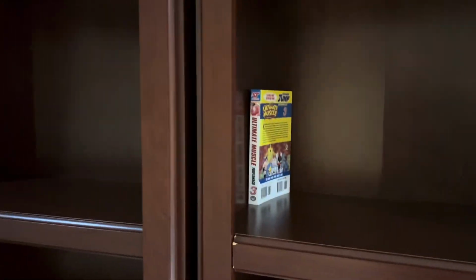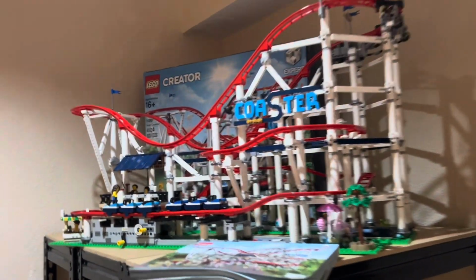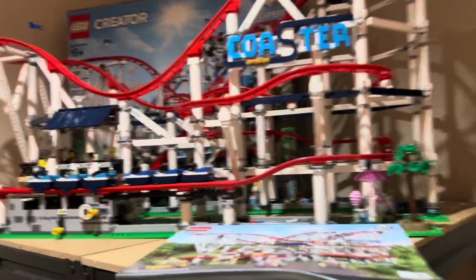But you know, whatever. Here's a roller coaster me and my friend built. It moves on its own too. It's pretty cool.